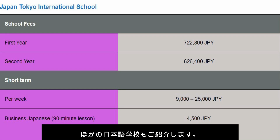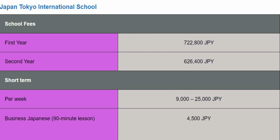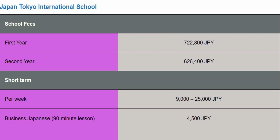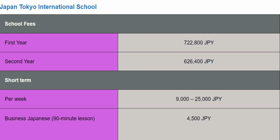Let's talk about another school. The second school is called Japan Tokyo International School. We call it JTIS. The short-term program is counted per week, so it depends on your length of study for your short program. The fee is from 9,000 yen to 25,000 yen.